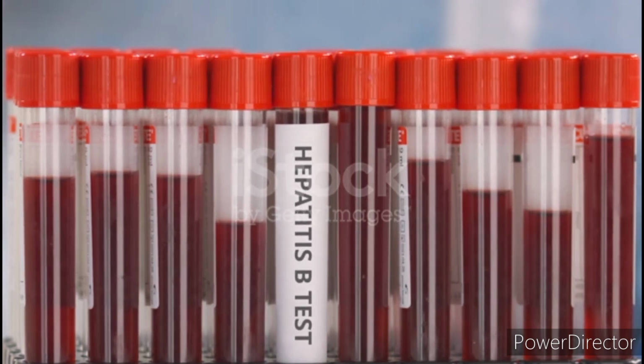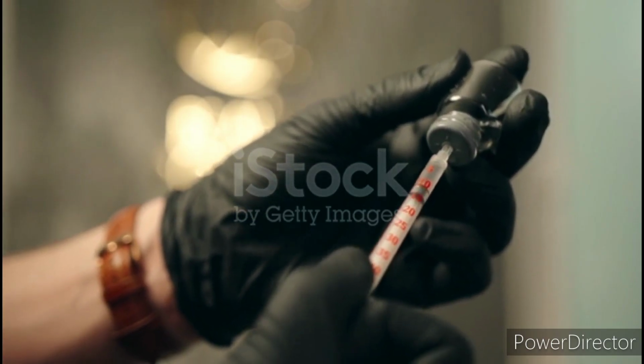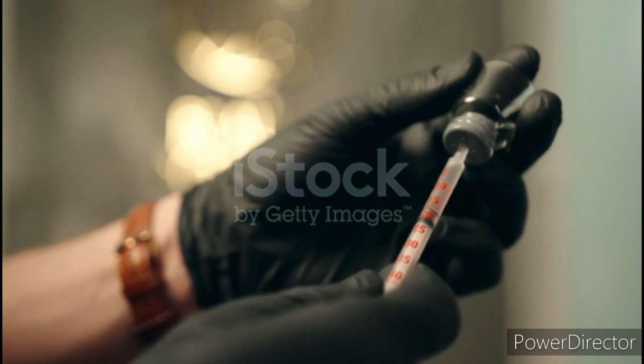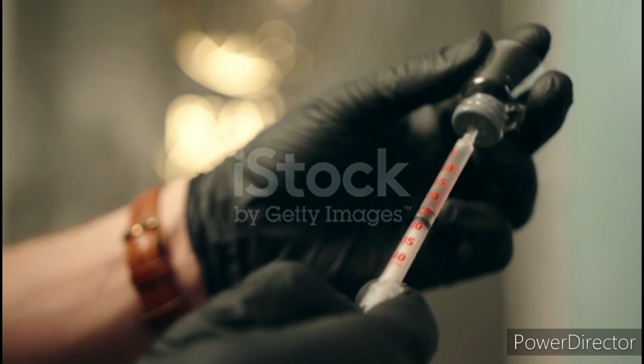nausea and vomiting. Jaundice, yellowing of skin and eyes, dark urine and pale colored stool, joint pain and muscle aches, fever and chills, itching all over the body, diarrhea or constipation.